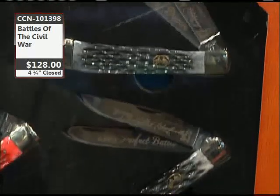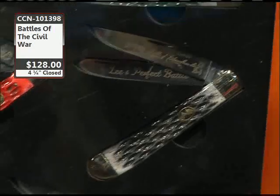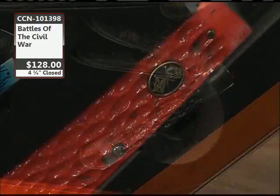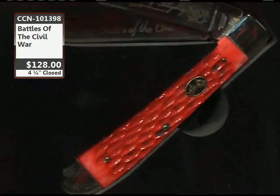Each of the Steel Warriors, both of the blades are going to be etched. All right? Both of the blades are going to be etched. We have the Battle of Vicksburg. I'm going to read this off real quick. Battle of Shiloh.